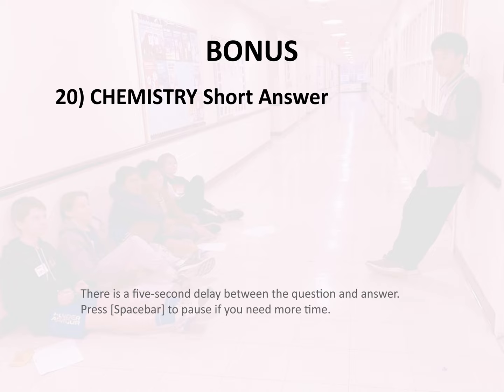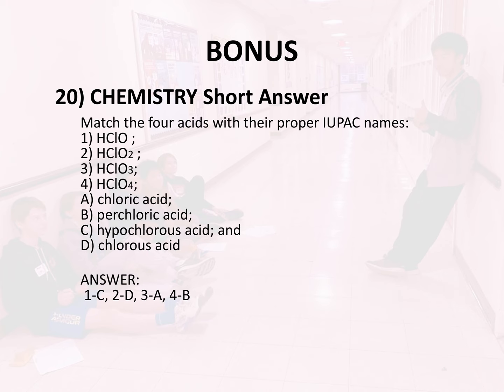Bonus 20. Chemistry. Short answer. Match the four acids with their proper IUPAC names. 1. HClO, 2. HClO2, 3. HClO3, 4. HClO4. A. Chloric acid. B. Perchloric acid. C. Hypochlorous acid, and D. Chlorous acid. Answer: 1C, 2D, 3A, 4B.